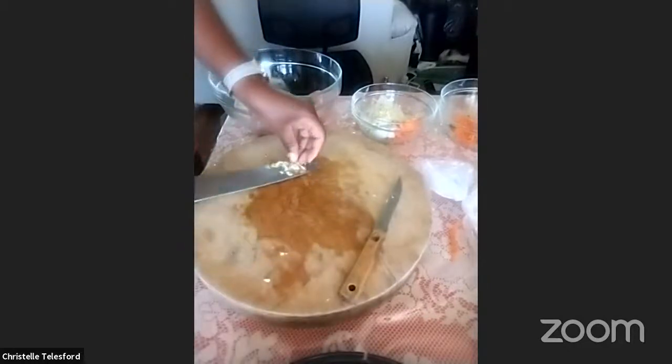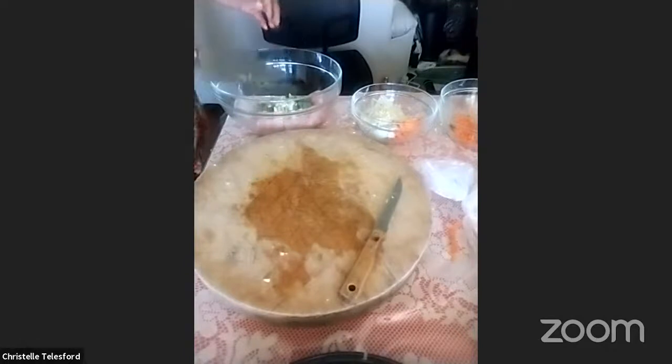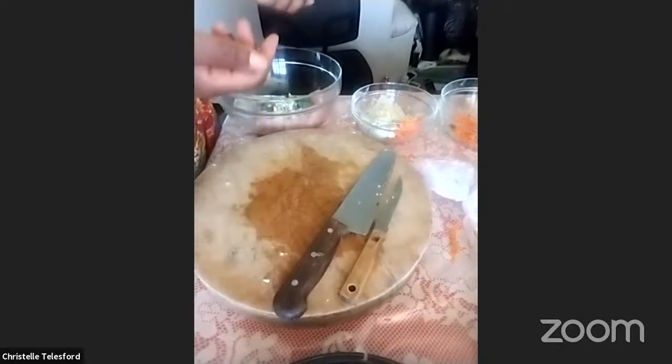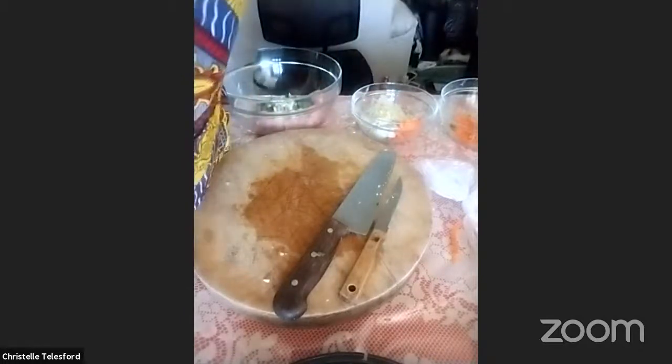Okay. It's okay if you make it pescatarian. Sure, if you want to make it with fish. So this is you making it your way, which is totally fine.